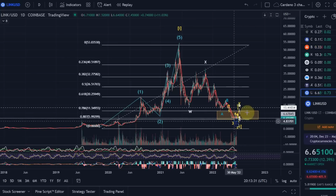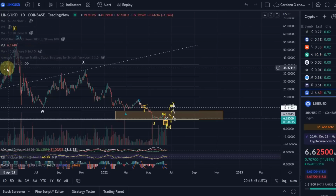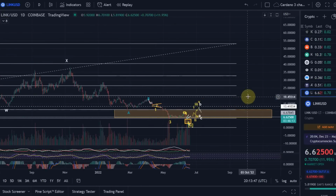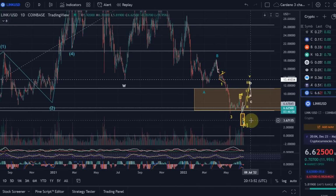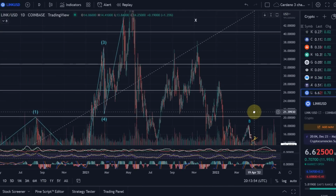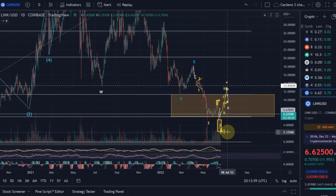Also in a wave 2, this target area between the 88.7 and the 78.6% Fib level was defined already back in December for you. We've come into it, nothing unexpected. We are now in this WXY correction, which is a complex correction, a double zigzag pattern. We are now in the Y wave, and within the Y wave, we are forming an A, B, C.